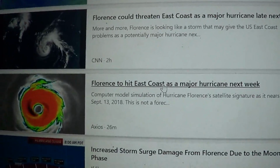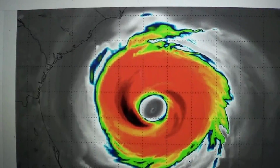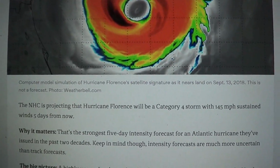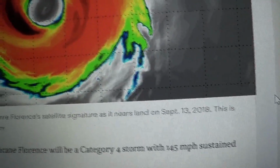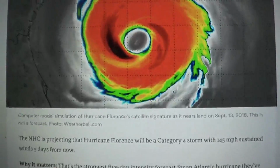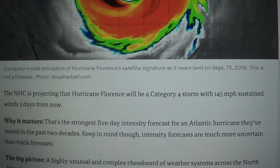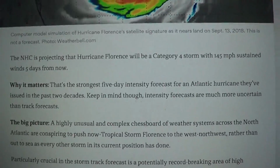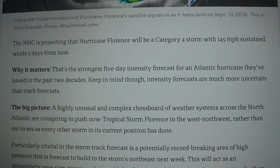This looks a bit menacing. You always tend to forget what a major hurricane really involves. Major hurricanes are not things you want to get hit by. They're ferocious. So this is showing what's going to be happening on September 13 as it nears land. Hurricane Florence. The National Hurricane Center is projecting that Hurricane Florence will be a Category 4 storm, so 145 mile per hour winds sustained 5 days from now. Well, that's the strongest 5-day intensity forecast for an Atlantic hurricane they've issued in the last 2 decades.